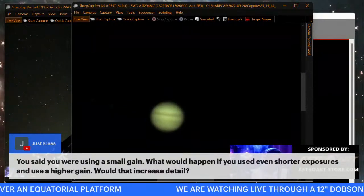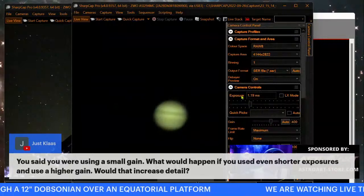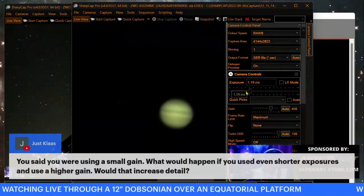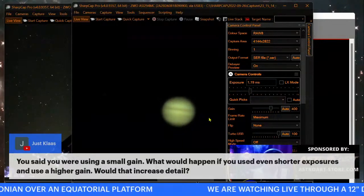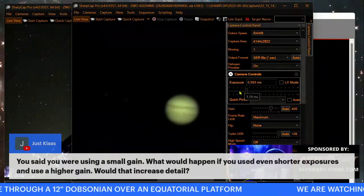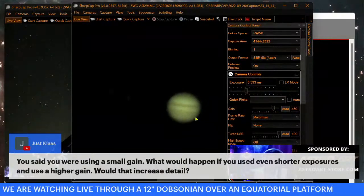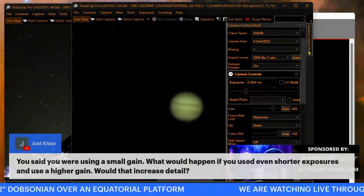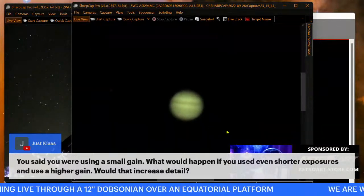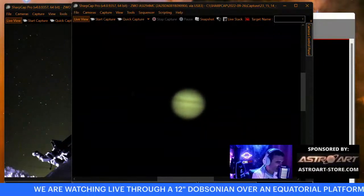That depends on your sky, on your setup. You find the balance when you choose the exposure and the gain. You have to play with the gain and the exposure and see what looks better. If I lower the exposure, bam, you see it's darker. I have to increase the gain. I increase the gain, but it's a bit more noisy. When I see that, I prefer to have a bit less gain and a bit more exposure. You have to try it. But the gain increases the noise. Too much gain.